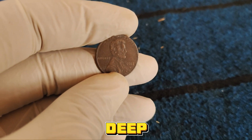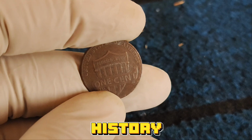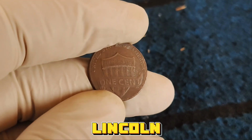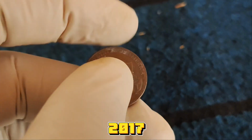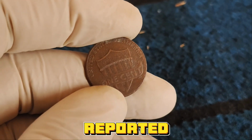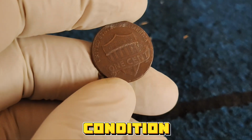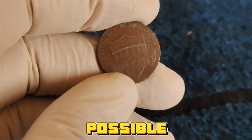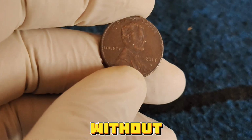Today we're diving deep into one of the most underrated and surprising coins in modern U.S. history, the 2017 Lincoln penny. That's right, a single cent minted in 2017 at the Denver Mint, which has been reported to sell for over $442 depending on its condition and rarity. How is that possible? What makes this penny so special? Could you be holding a small fortune without even knowing it?